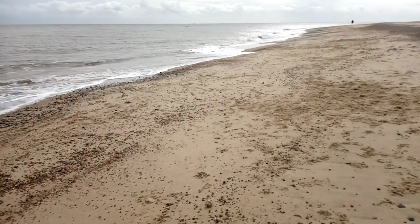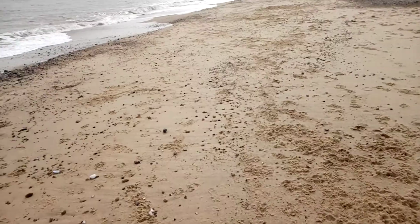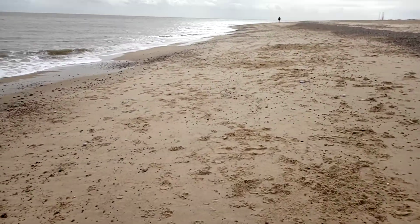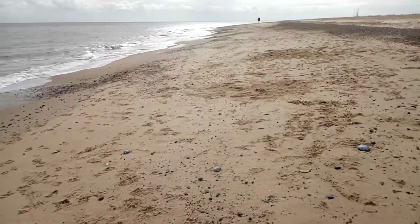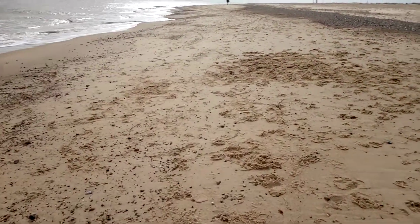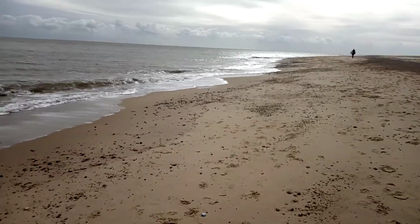So do remember that if you're going to see the seals, you've got to respect them. Respect the fact that they're having their babies on the beach, and remember to keep your distance. Yes, take photos, but there's no need to get up close and try and stroke the pup. You know, be sensible. I know there are a lot of stupid people out there, and if you go online, there are a lot of videos of people being stupid. But please, try and respect them.